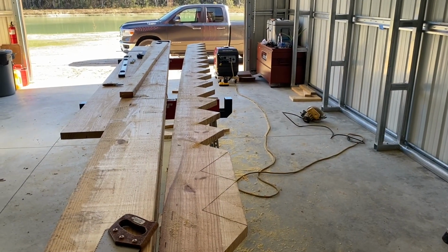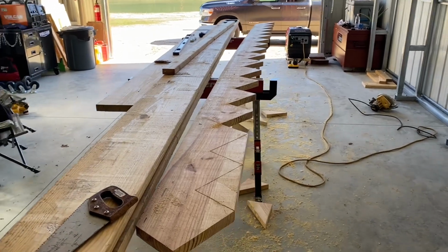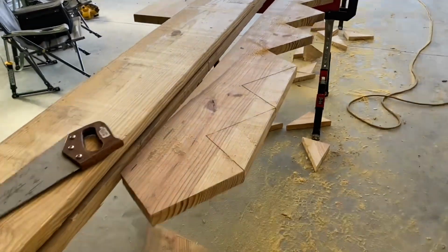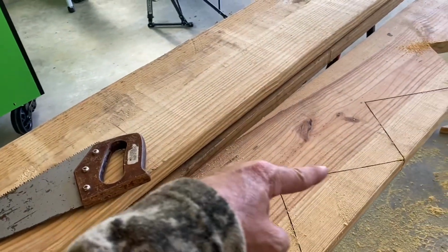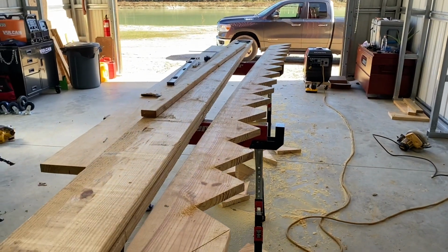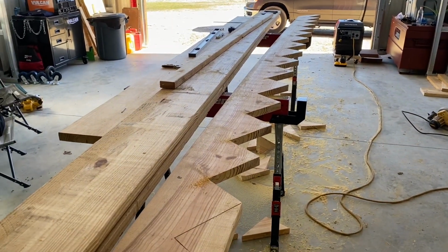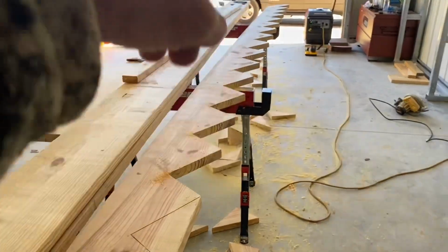Real quick update, I got the first stringer, my pattern stringer, almost completely cut out. I just have to take the handsaw and finish out the little corners there to take out the pieces, and then the pattern's done. Then I'm going to draw out the pattern on the new piece and start cutting again. It's taken about an hour to cut all this.